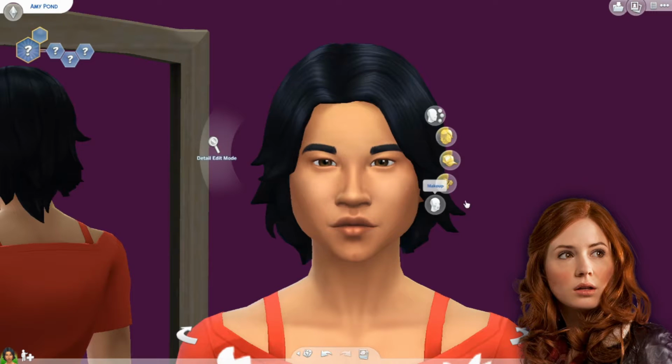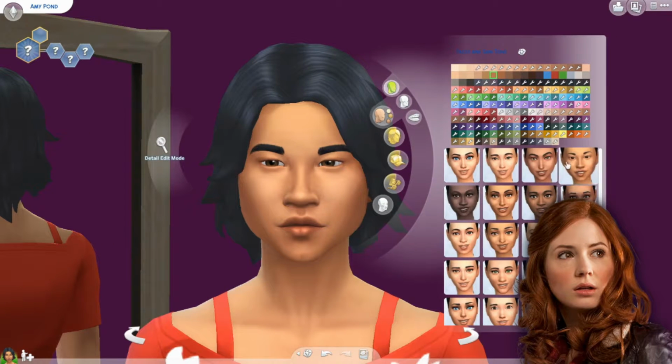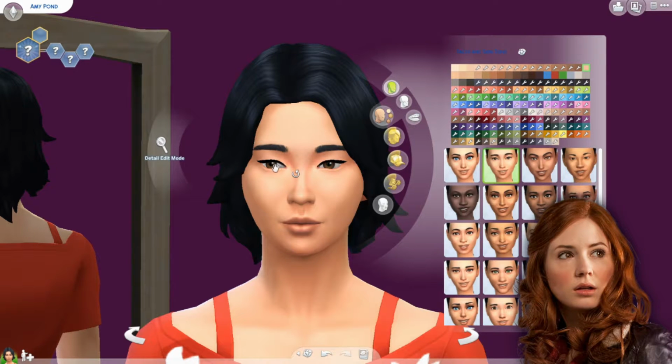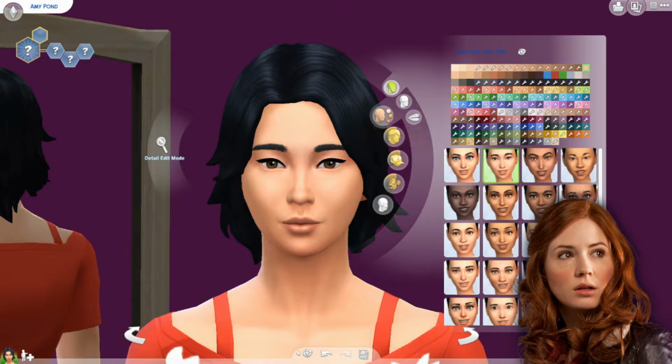First and foremost, we are going to change her base face. I personally liked this one for her because I liked the small eyes. I say that and I just realized that I'm going to be changing the eyes, so that didn't make much sense, did it? Anyway, we're going to switch her skin tone. Her skin tone is by Miss Blue, and it's this second one right here, because Amy Pond is actually really, really pale. Although in that picture she doesn't look as pale as she gets.